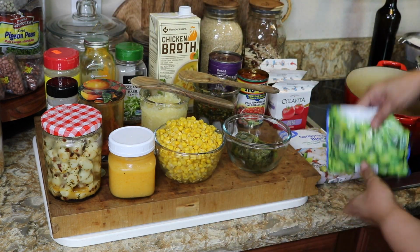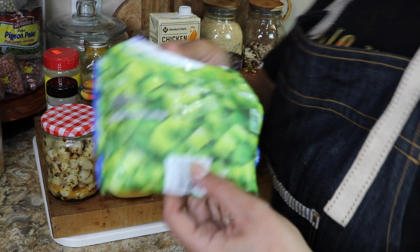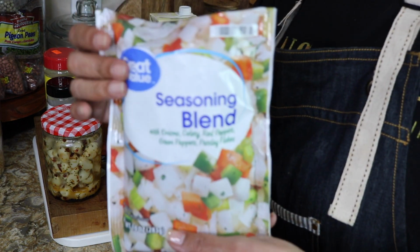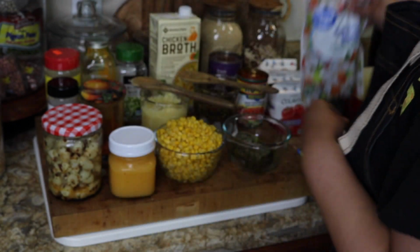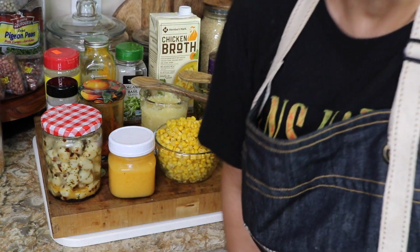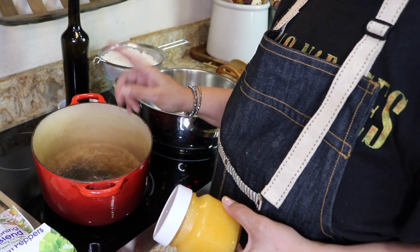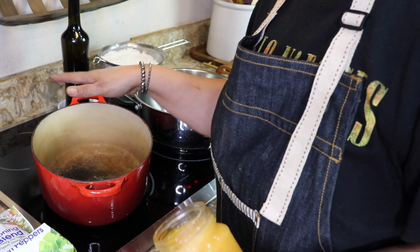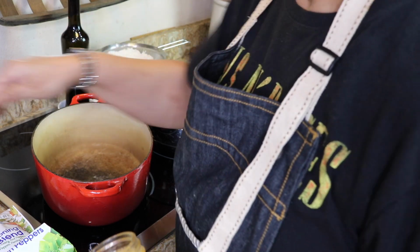And let's see, oh, I have some peppers that I'm going to be using, some chopped green bell peppers. And this seasoning blend, I'm going to be using some of that as well. So, all right, I have the rice washed and some, what else? Oh, olive oil. And let's get to cooking. In this pot, I'm making the base sauce that I can use for many other things and applications.